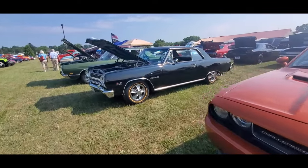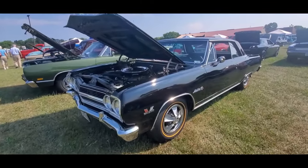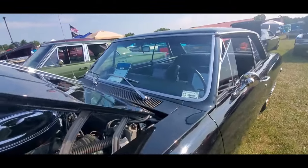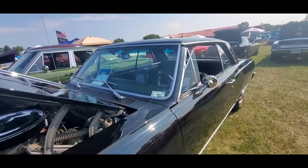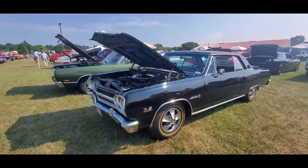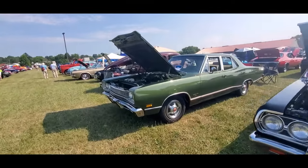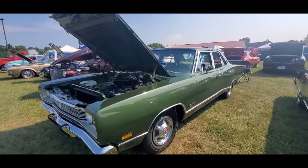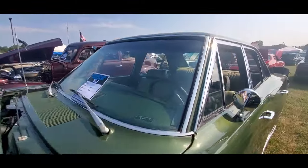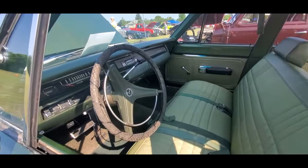Nice little Malibu. Again, looking at the straight lines of the 60s. Very interesting. 396. SS, of course, 65. Yep, 65. Nice little hard top. Very sweet. Again, we're sticking with the 60s right now. There's Coronet. Looks like a 383, 69. I like the green interior.